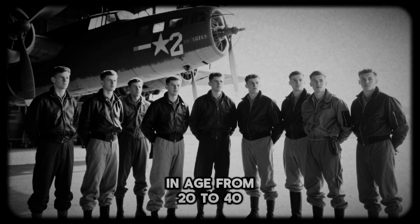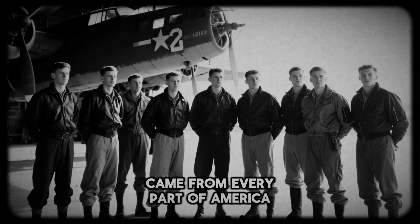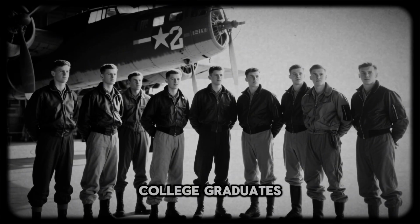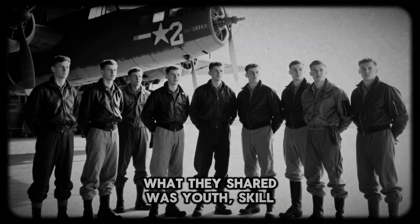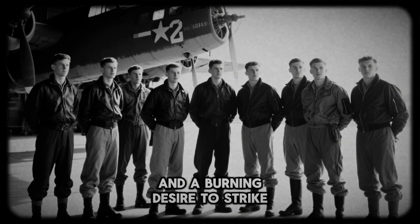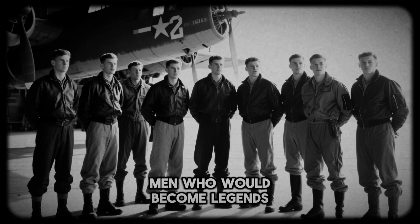The crews ranged in age from 20 to 40. They came from every part of America. Farm boys and city kids, college graduates and high school dropouts. What they shared was youth, skill, and a burning desire to strike back at Japan. Among them were men who would become legends.